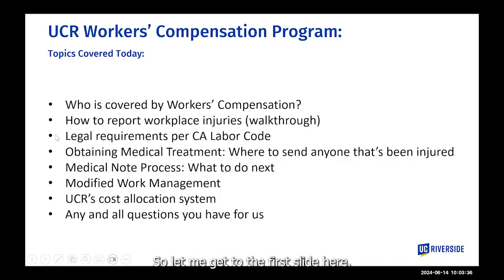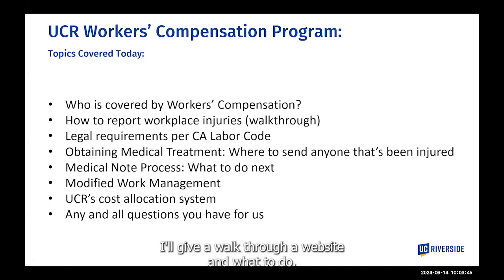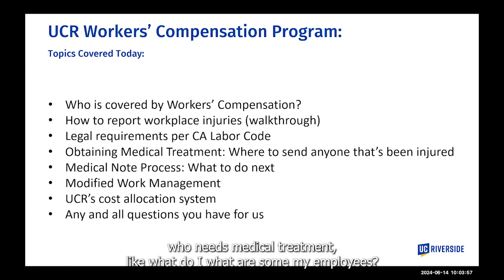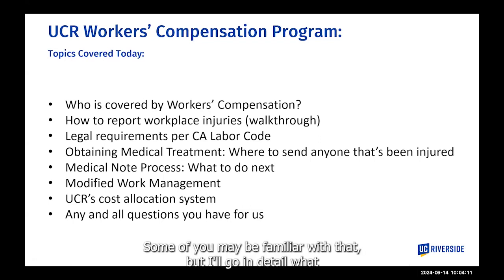So let me get to the first slide here. We're going to talk about a few things today. Who's covered by workers' compensation? Again, it's employees versus students. How to report workplace injuries. I'll give a walkthrough through our website and what to do. We'll talk about labor code a little bit and our legal requirements to report injuries. Then we'll talk about a popular topic, where to send people who need medical treatment. Where do I send my employees? Where do I send students? What happens if I get a medical note? What do I do next? We'll talk about modified work a little bit, and the dreaded UCR cost allocation system. Some of you may be familiar with that, but I'll go into detail about what that entails. And then we'll go over questions at the end.